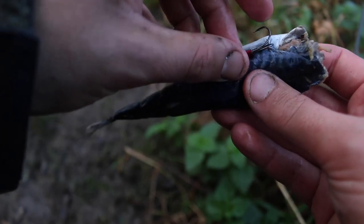Today I am at the Great Ouse River fishing for some legendary pike that live in these waters. Not long ago, a 20-pound pike was caught along this stretch of river. So let's use some dead baits and try and catch one of these amazing pike.